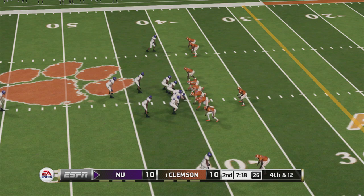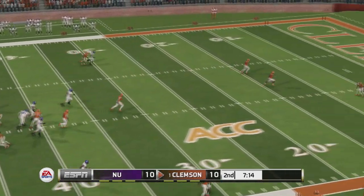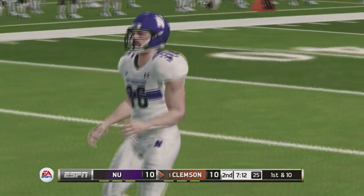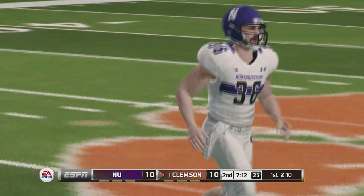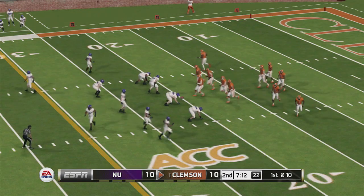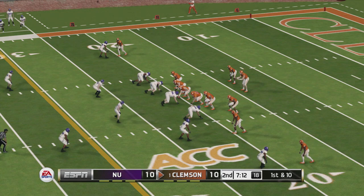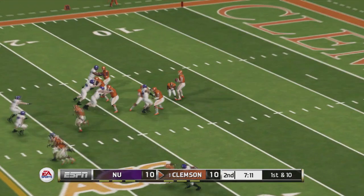Rodgers is back deep to return. This one's going to be down in the end zone for a touchback. This is the point in the game where you don't want to make any mistakes that give the other guys a reason to feel more confident going into halftime. The Wildcats saw one of their top players going down earlier, but it looks like he's going to be able to get back in there.